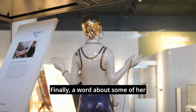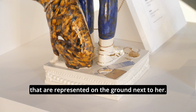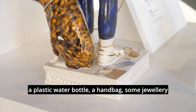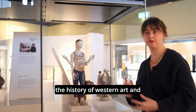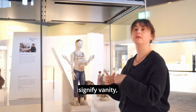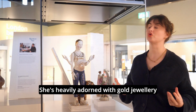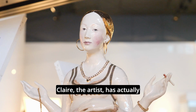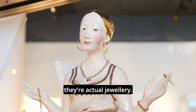Finally, a word about some of her jewellery and some of the objects that are represented on the ground next to her. So down here we have a hand mirror, a comb, but also a plastic water bottle, a handbag, some jewellery. And these, again, thinking about the history of Western art and classical mythology, are objects that have been used to signify vanity, beauty, love, and so on. She's heavily adorned with gold jewellery, and from a technical point of view, Claire, the artist, has actually made sure that she has real pierced ears. So these earrings are not ceramic, they're actual jewellery.